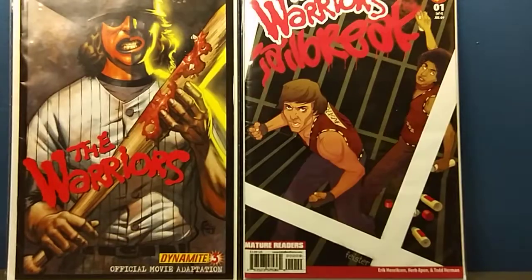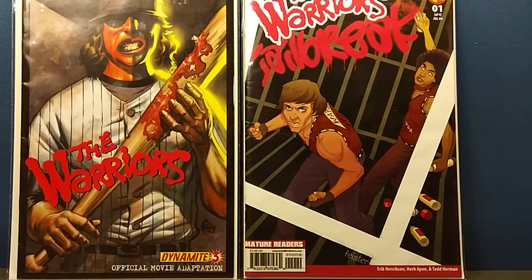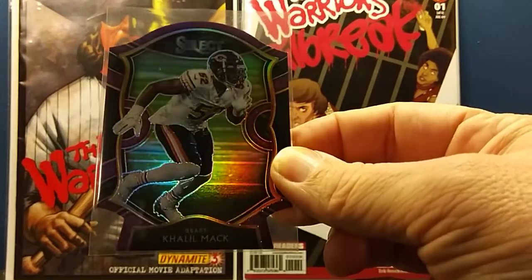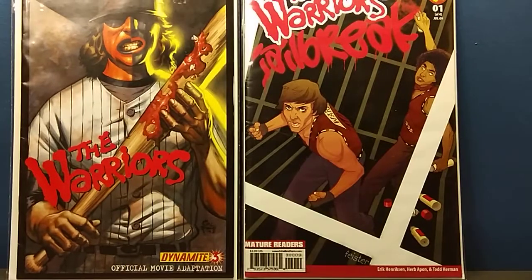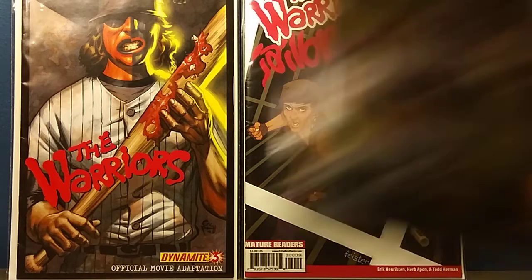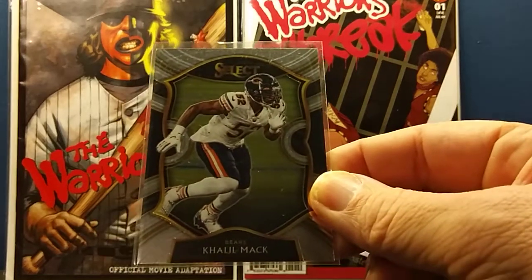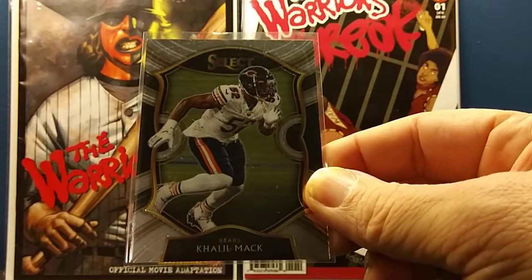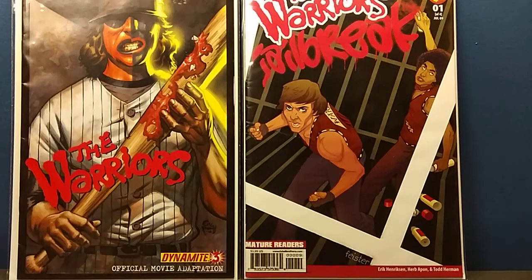For my Topps team sets I'm working on. Picked up a Mac out of Select. Little shine, little die cut. Pretty cool card. And another one. Trying to pretty much get the whole run out of this year's product. It's pretty cool, good looking cards.